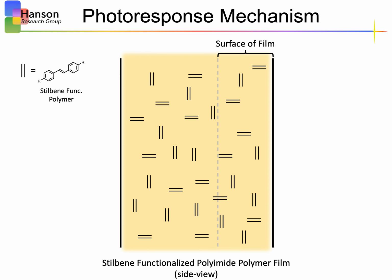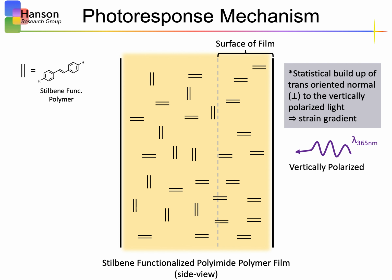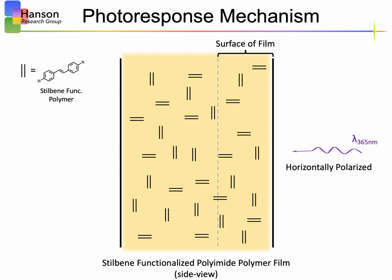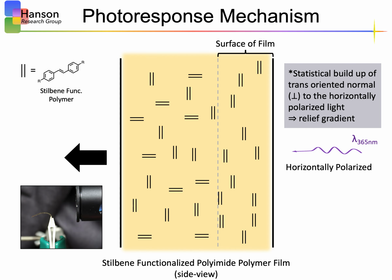This can be explained by our proposed photoresponse mechanism, whereupon excitation directly with vertically polarized light, we get our cis-trans isomerization, followed by reorientation, which gives us a buildup of the trans-oriented normal to the vertically polarized light, and ultimately a strain gradient, where now our film is going to bend toward the light source. With horizontally polarized light, we again observe excitation of the stilbene moiety, followed by a reorientation, which now gives us a relief gradient, and we observe bending away from the light source.